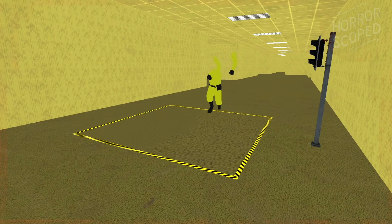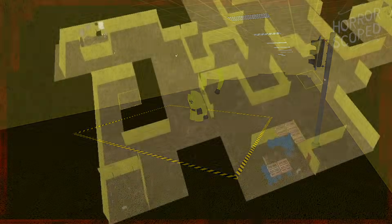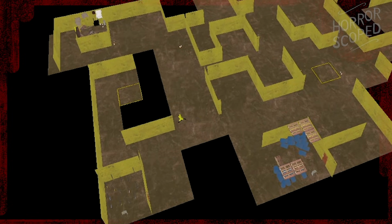quite similar. When the player steps into one of the no-clipping floors, they'll fall through the map before instantly warping to the corresponding location down below.